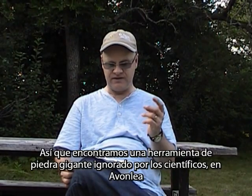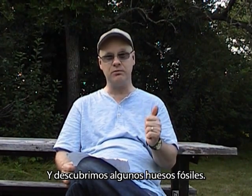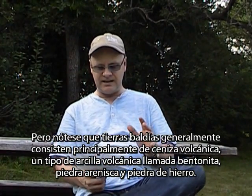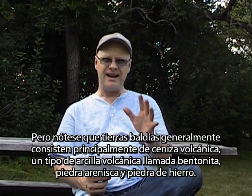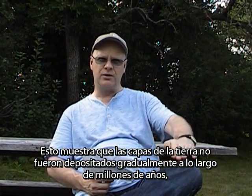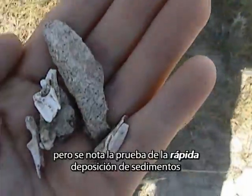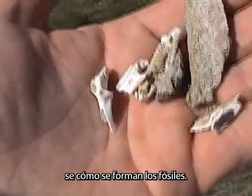That's amazing. So we found a giant stone tool ignored by scientists in Avonlea, and we've got some fossil bones that are confirmed. And we noticed that when we're taking a look at Badlands, it's composed mainly of volcanic ash. There's types of clay, for example, bentonite. There's sandstone and ironstone, which shows that the layers of earth were not laid down gradually over thousands and millions of years, but it shows proof of rapid deposition of sediments. And this, my friends, is how fossils are formed.